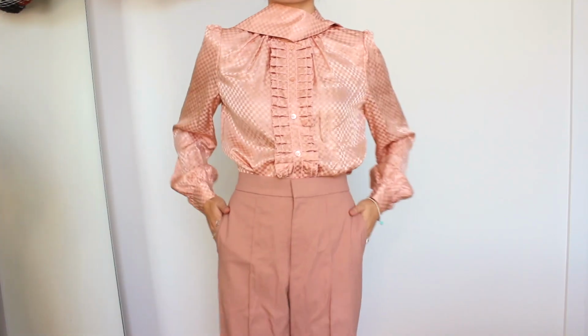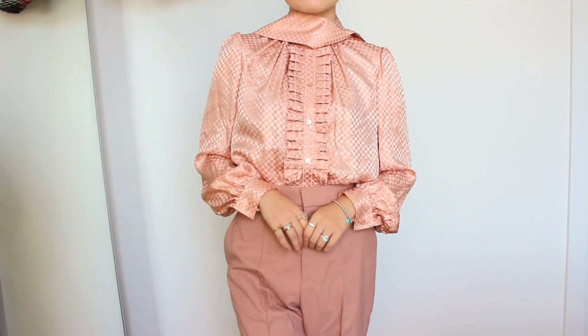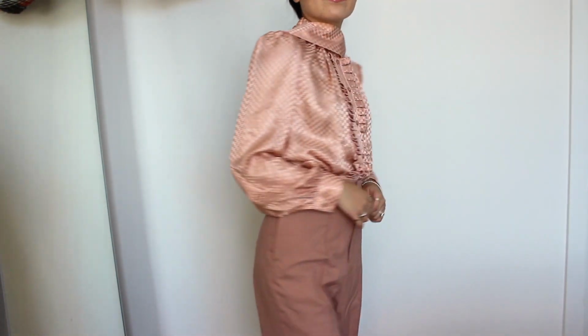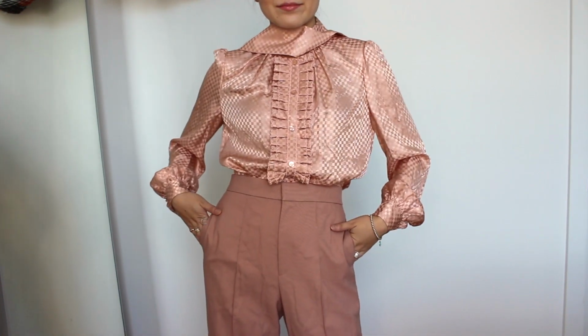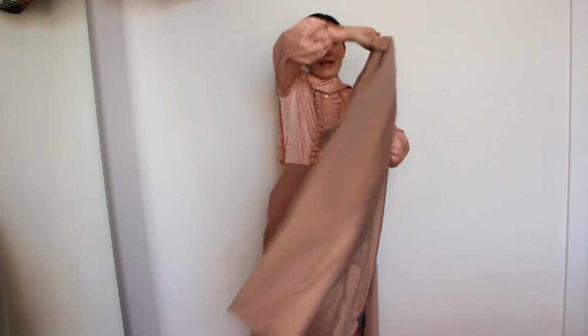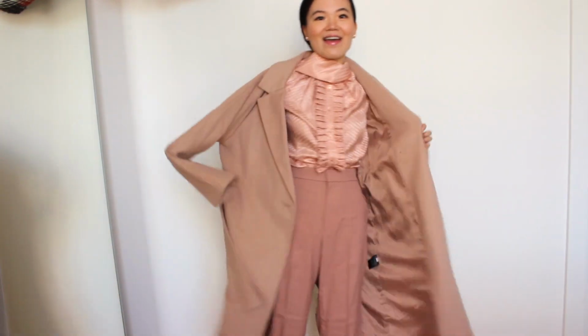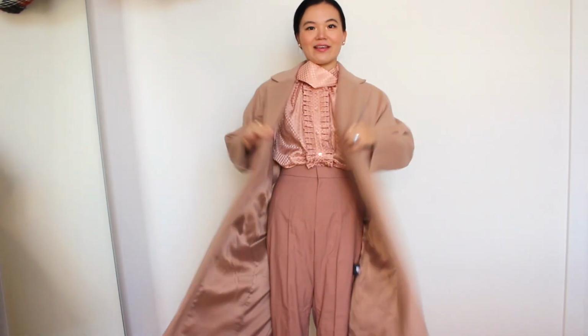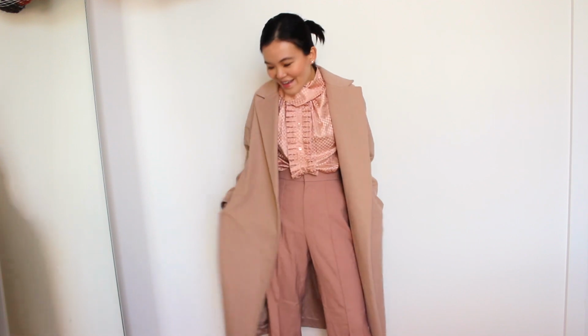And I don't know if you can tell, but there are actually two ties similar to the first shirt, but I basically tuck both of them to the back so that my front can be a little bit more clean. I actually have a coat that literally matches the color theme of this entire outfit. If you want to look like a pink bomb, this is it.